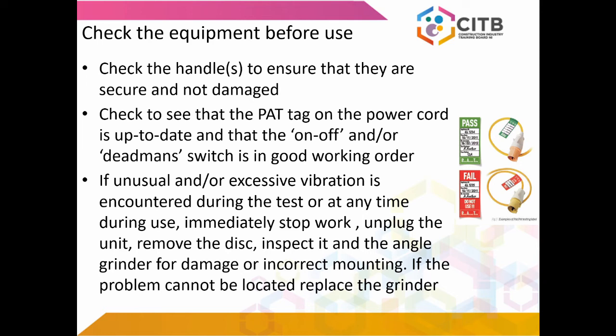If unusual and/or excessive vibration is encountered during the test or at any time during use, immediately stop work, unplug the unit, remove the disc, inspect it and the angle grinder for damage or incorrect mounting. If the problem cannot be located, replace the grinder.